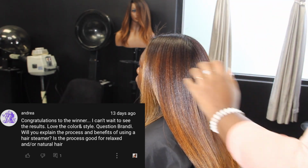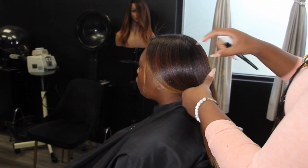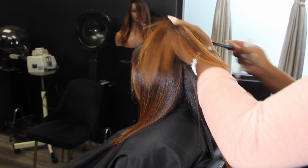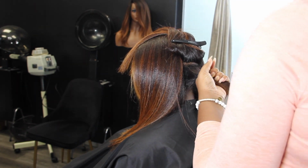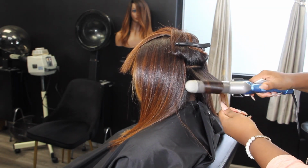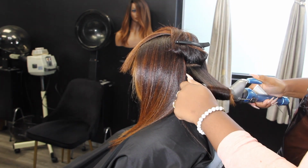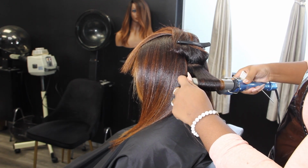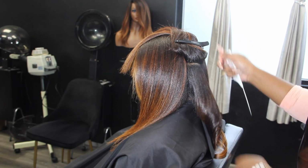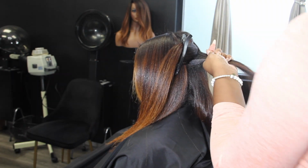All right. Off rip, the short answer: yes, it is good for both relaxed and natural hair. But let me tell you why. When I think about the use of a steamer, I look at it more so on how it does for the scalp than the hair, because the hair is an appendage of the scalp. So whatever is typically good for the scalp, your hair is going to receive the benefits of it. Once the hair starts up underneath your skin, that's where it begins. Once it comes out of that scalp, it's already dead. It's gonna do what it's gonna do, and it's just on you at that point to maintain it and care for it.